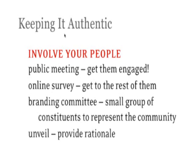And then the unveil. This is when the logo goes live and the brand goes public. What's really going to make people connect is telling them precisely how their voice was heard. So providing a rationale that shows the translation between what they said, what they asked for, and what was actually created.